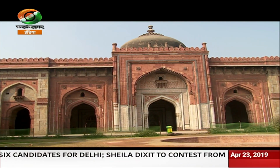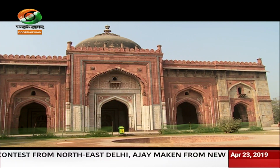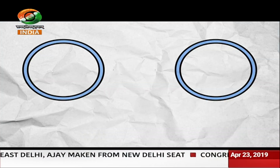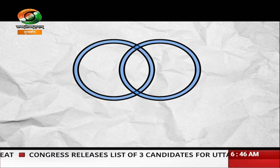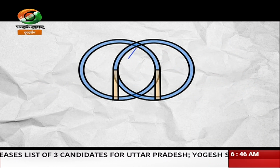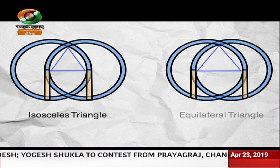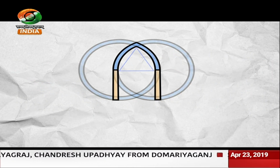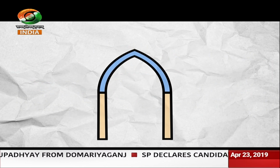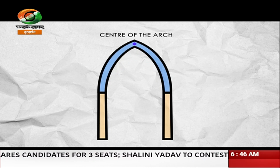One can see the pointed arch that Islamic structures used so widely in use here. A pointed arch is formed by the meeting of 2 arcs of a circle which meet at the apex, forming a triangle. This may be either isosceles or equilateral. To give a smooth curve at the base of the arch, the center of these arcs must obviously be on the same level as the springing points.